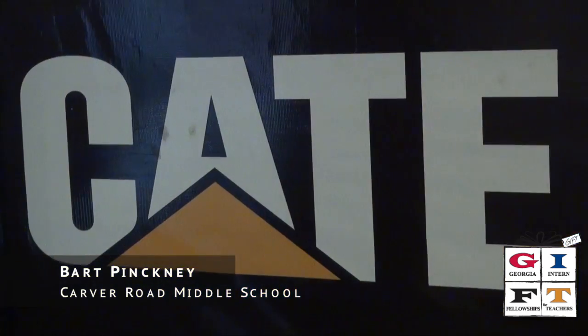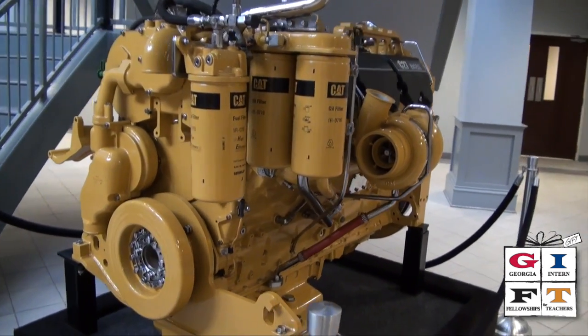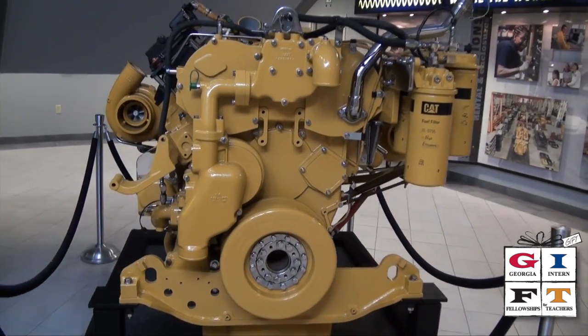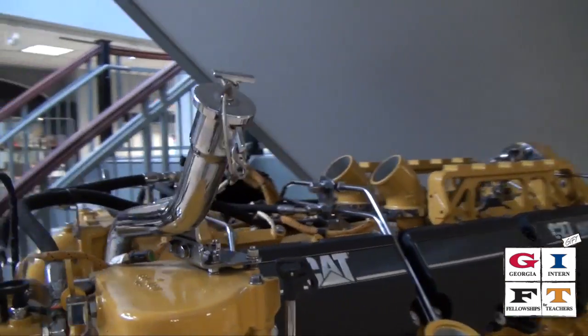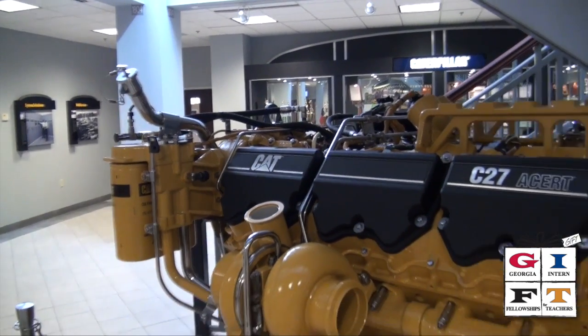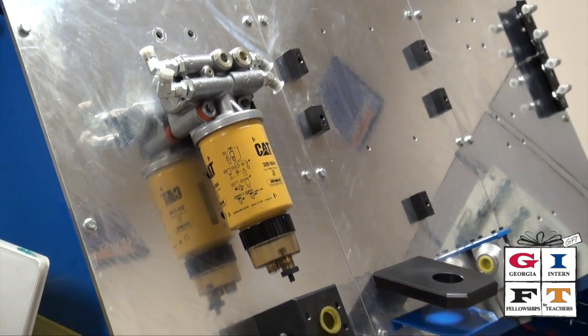Hi, I'm Bart Pinckney. I teach at Carver Middle School, 8th grade math. My experience here at the GIFT program allows me to take an abstract concept like algebraic expressions that we would do in the classroom and apply it here. What I'm going to do is use two products that Caterpillar has, give them the data, and they will formulate the equation that will help them to complete the task that I have. So it has really given me a way to look at how what we do in the classroom really applies to the real world.